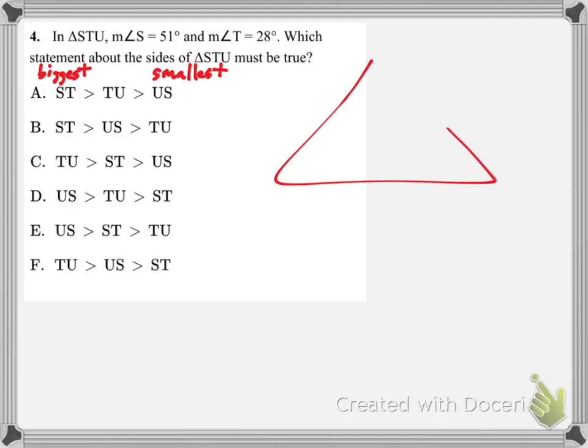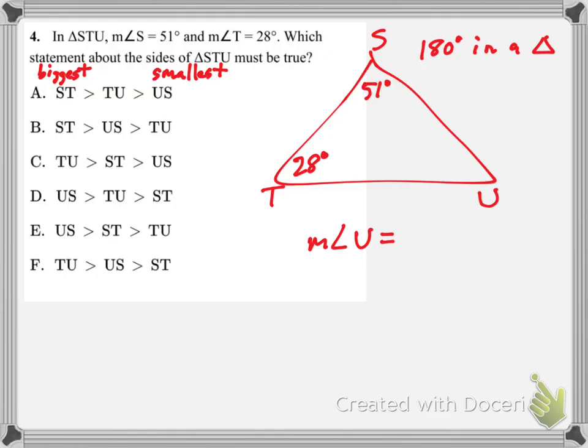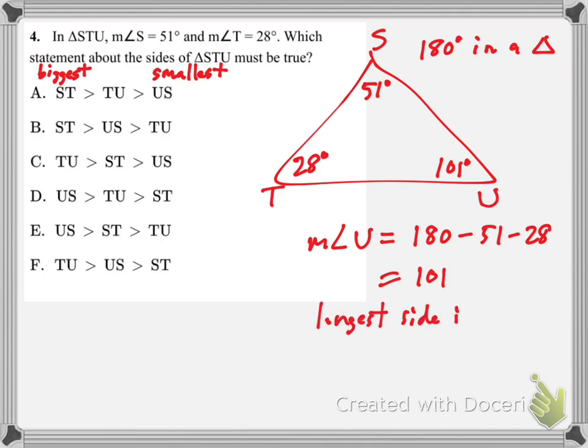So let's see. STU. Angle S is 51. Angle T is 28. Well, there's 180 degrees in a triangle. So to figure out the measure of angle U, it's 180 minus 51 minus 28. So let's see, that is 101. So it's 101 degrees. So the longest side is across from the biggest angle.